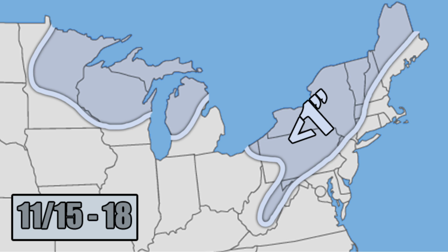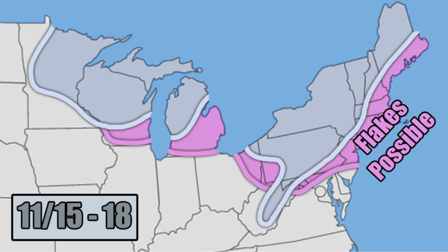Now, here's my personal forecast. This is going from the 15th to the 18th, so from tomorrow all the way until Wednesday night. We're looking at under an inch of snowfall anywhere in this lighter blue. That's for portions of the northern Great Lakes and through the interior Northeast, and just fingering down into West Virginia and western Maryland there. And then flakes are possible in this region, in this yellow and the pink region. This is where we're dealing with potential for some flakes in these regions.